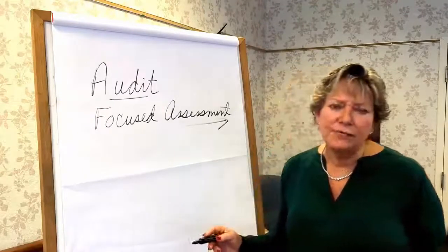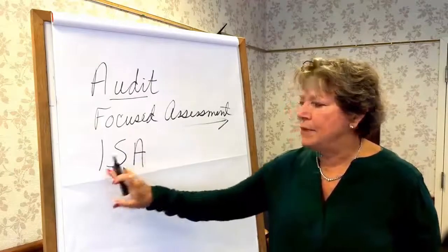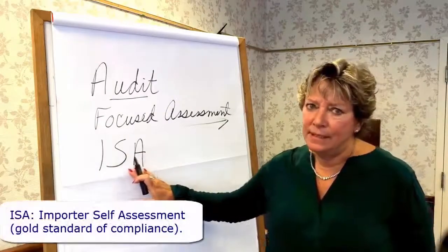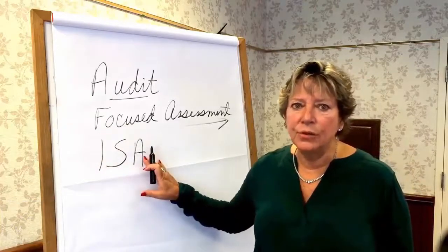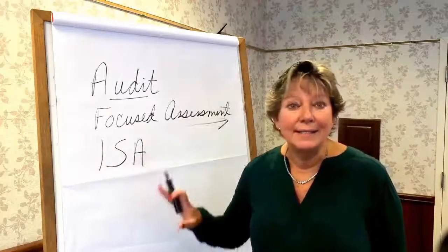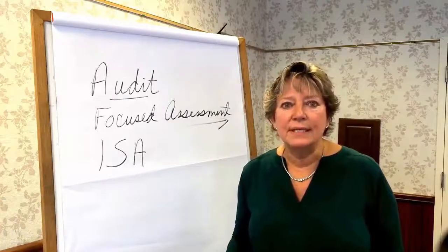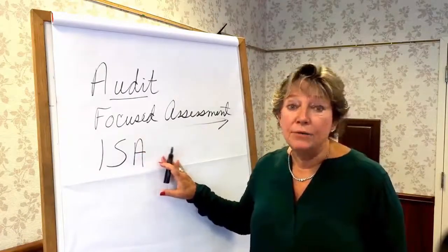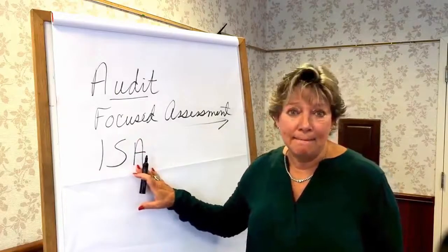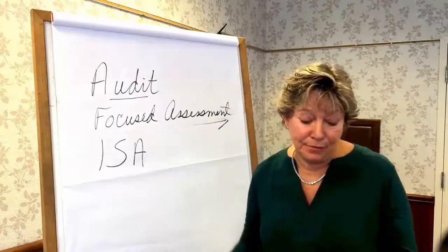They do other kinds of audits too. If any of you are in an ISA program, the Importer Self-Assessment, this is really the gold standard of compliance. Occasionally, regulatory audit will do an ISA audit to ensure that you are, in fact, complying with the provisions of ISA. If any of you are interested in that, give us a call. We know a little bit more about it, but this wouldn't apply to you unless you've been accepted into the ISA program.